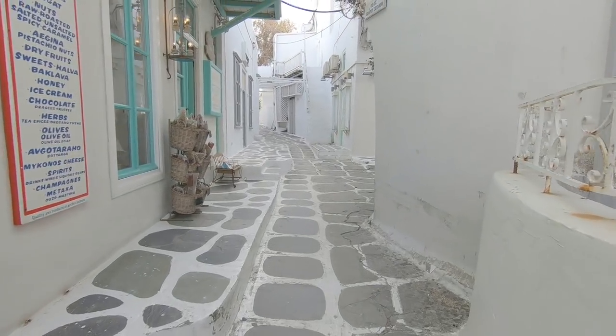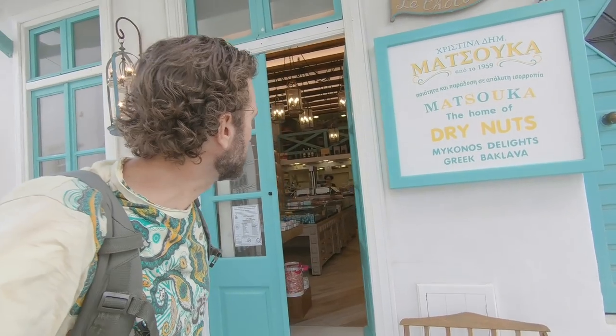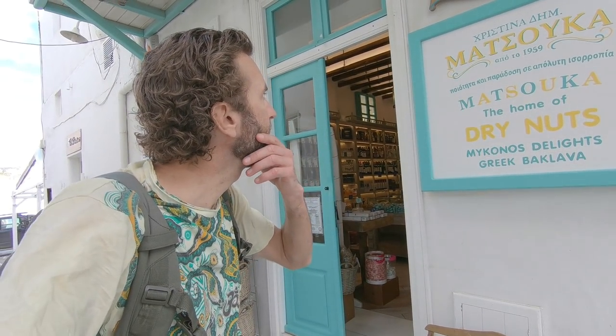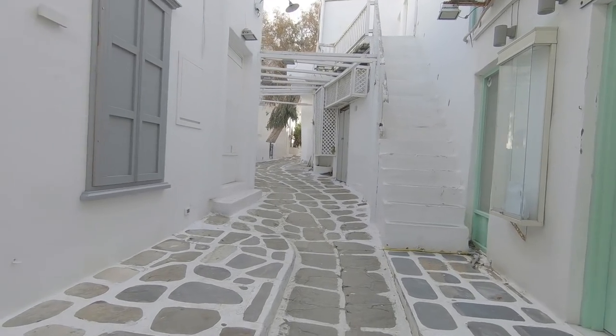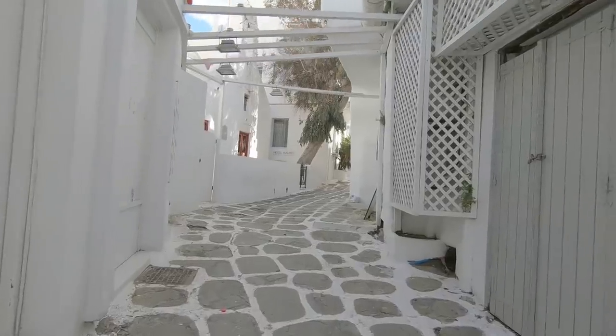And so I thought that I would just dip back into the nice-looking bakery. I didn't realize there was a bakery right near me here, so that's great. Head back into the maze of streets here and give just a little bit more of an impression of Mykonos town.